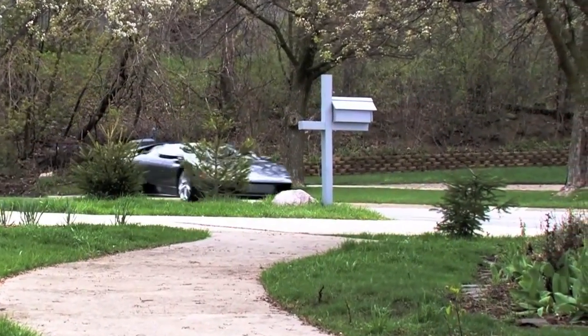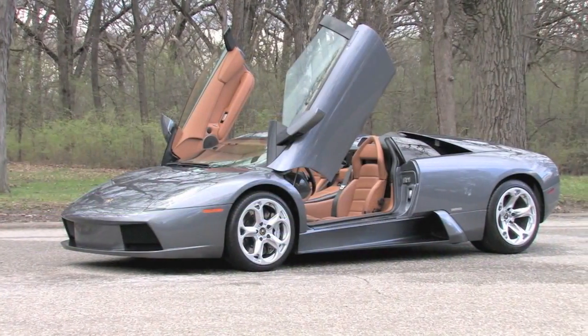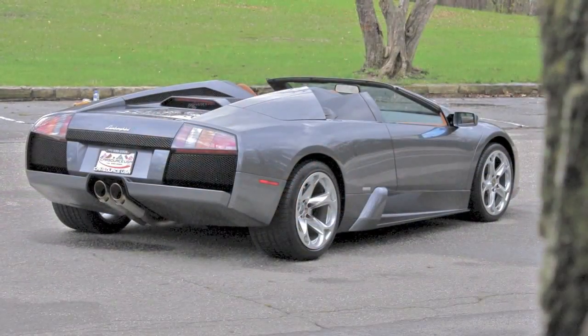Today we're spending some time with a world-class supercar from Carsource USA. This is a 2006 Lamborghini Murcielago Roadster.